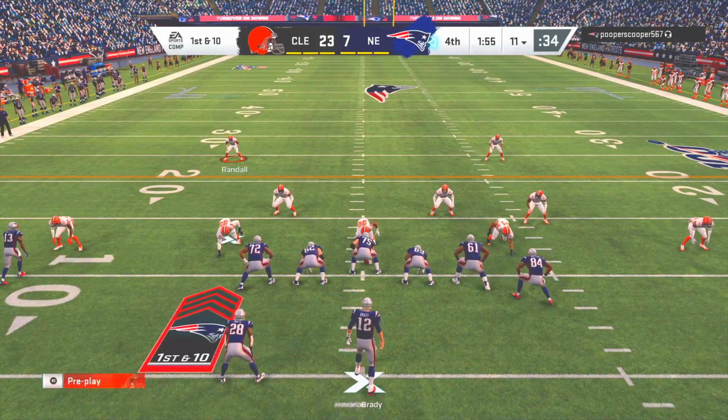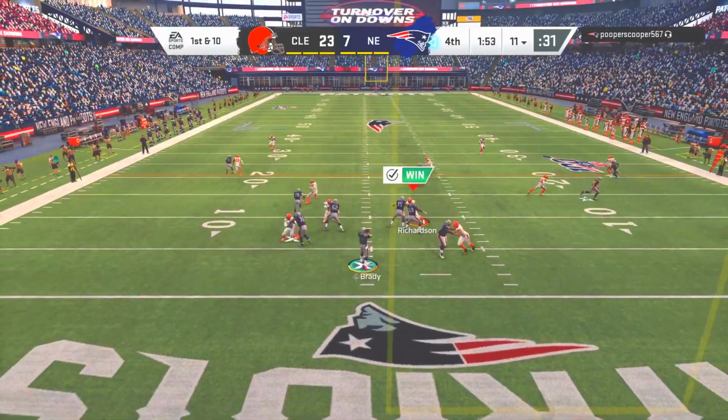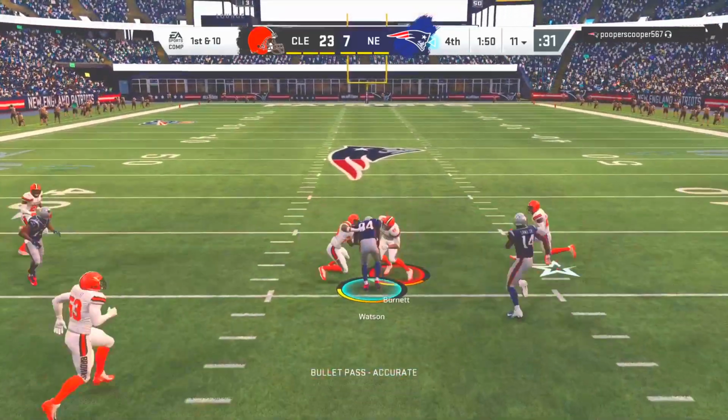The Pats at the line, ready to go. And last time, 1-play interception. So this offense, they should be fresh. That's a good way of putting it.